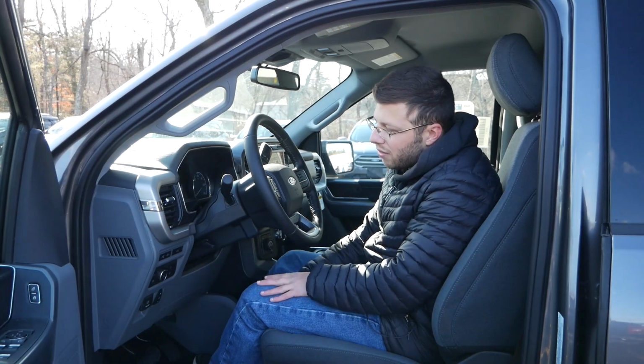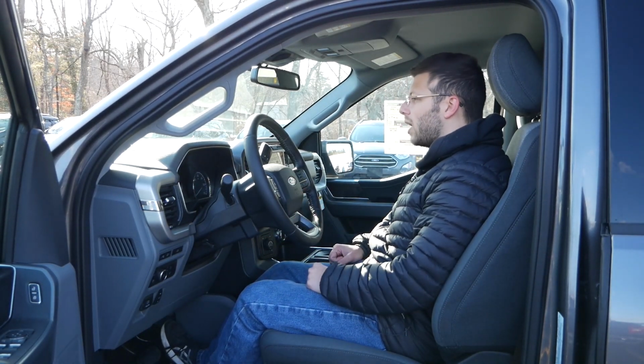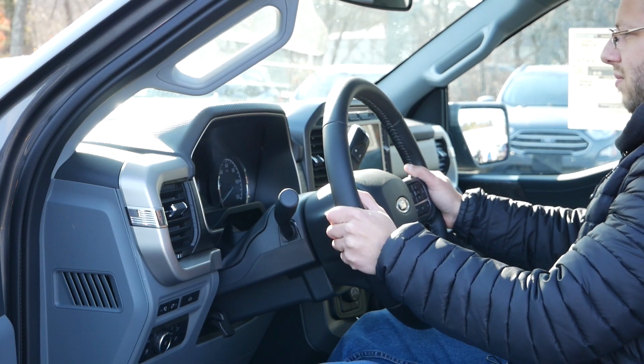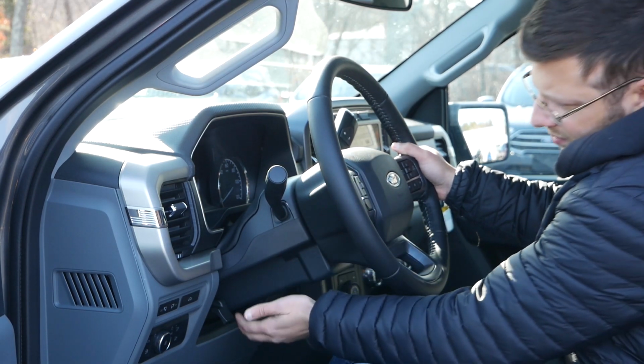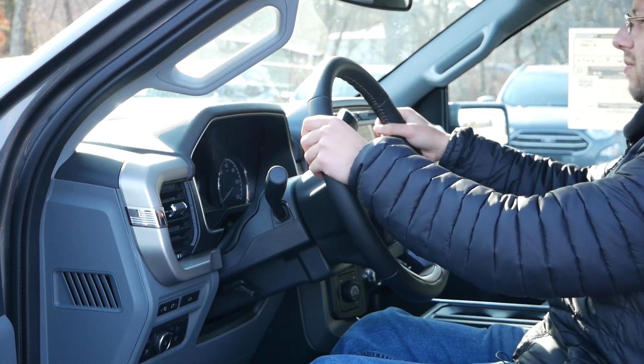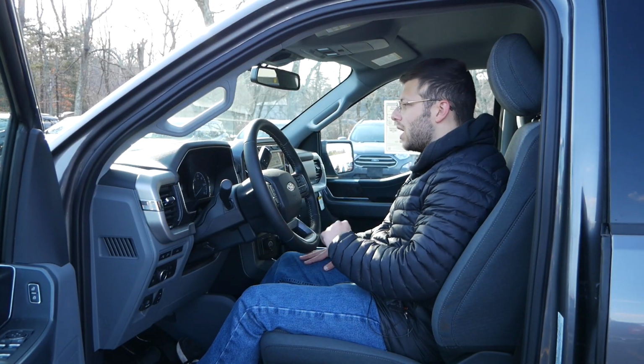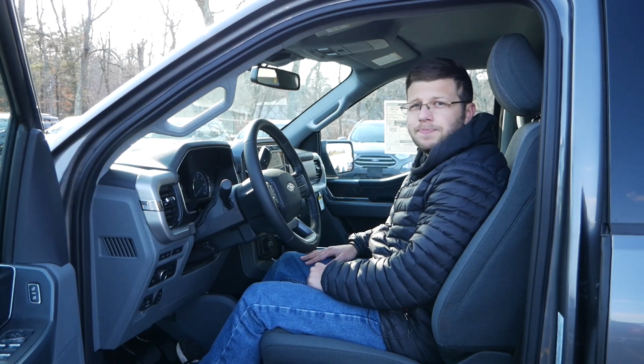But we all come in different shapes and sizes, and I love that because even though I am height challenged, I can sit behind the wheel of this F-150 and be really comfortable. And then of course you will have an adjustable steering column, but the fact that we actually have adjustable pedals really makes the F-150 a vehicle for everybody, and that's exactly what we're going to see for the rest of the interior for this pickup truck.